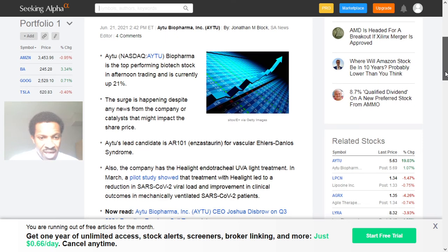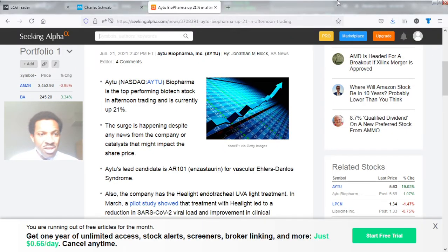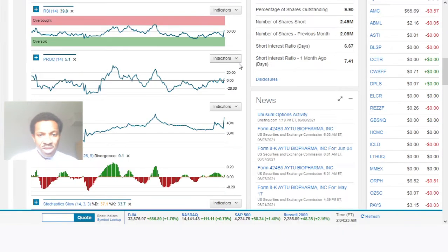AYTU's lead candidate is AR101 enzastaurin for vascular Ehlers-Danlos syndrome. Also, the company has the Healight endotracheal ultraviolet light treatment. In March, a pilot study showed that the treatments with Healight led to a reduction of SARS-CoV-2 viral load and improvement in clinical outcomes in mechanically ventilated SARS-CoV-2 patients. But those are not exactly news concerning AYTU.